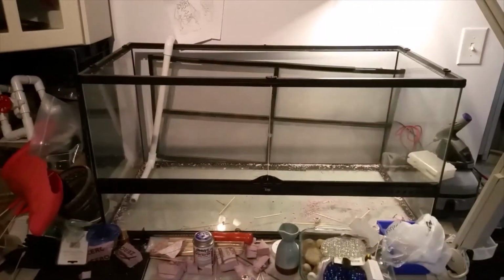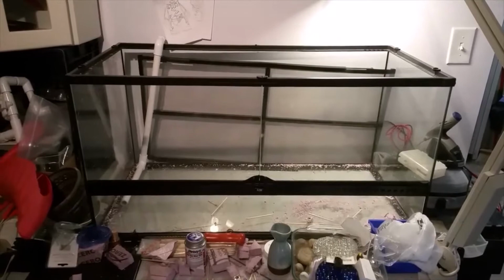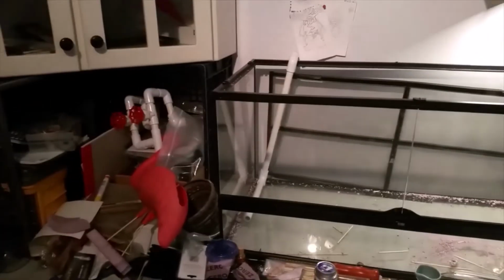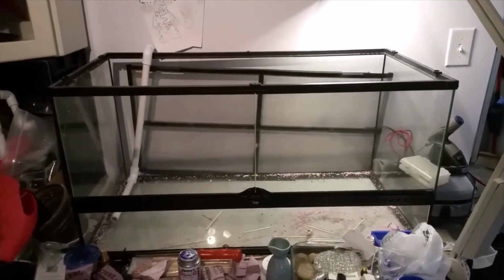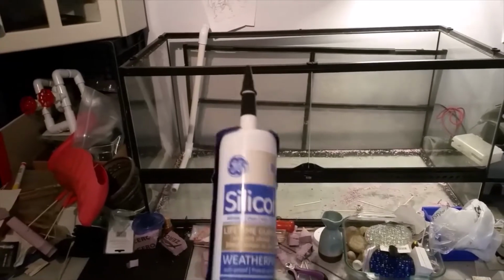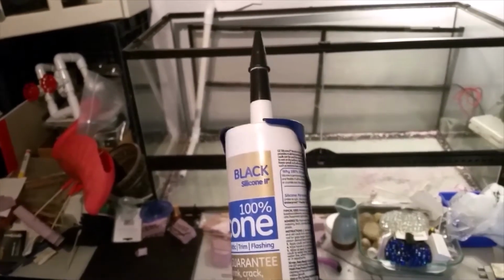So, I am going to build a paludarium out of this. I've been messing around with it for a few weeks now, and I've got some plumbing figured out. And today, I'm going to glue things into place. This is the correct silicone, GE2 Doors and Windows, and I got black.